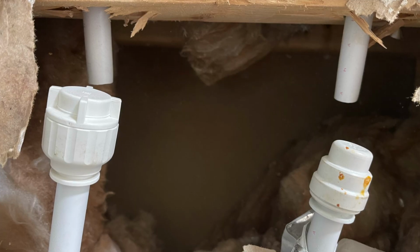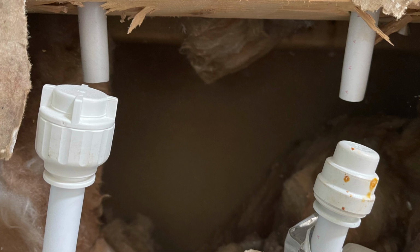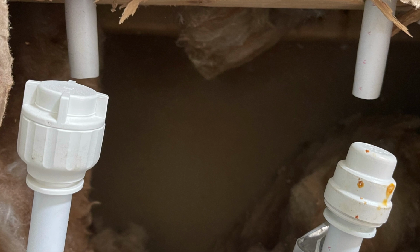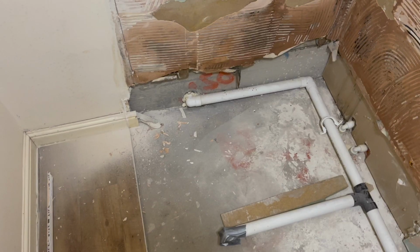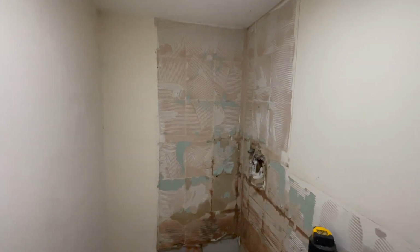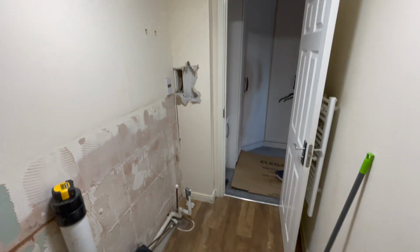Another problem we've got, which we can't do much about, is that's next door. You can see through where the old shower was. So there's literally just two pieces of plasterboard between us and next door. Now the plan is to leave this pipework where it is, but obviously you can see the plasterboard's pretty rotten, so that's going to need to be replaced. And we are going to build a stud wall in front of this pipework, so this will be hidden in the stud wall, and the stud wall will be made to fit the shower tray. As well as removing this plasterboard and replacing it here, I've got a hole to fill in over there.